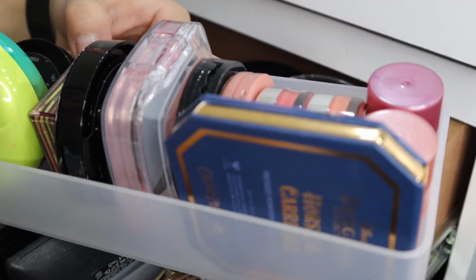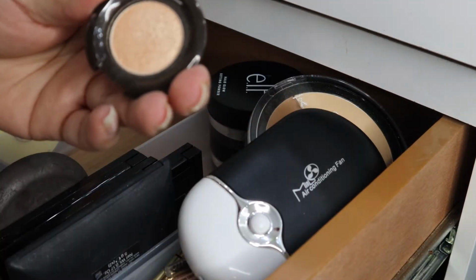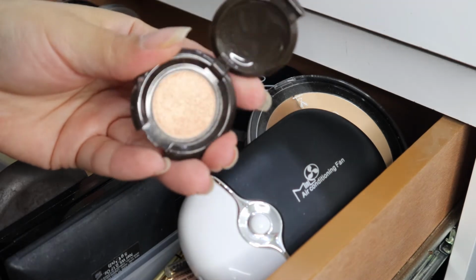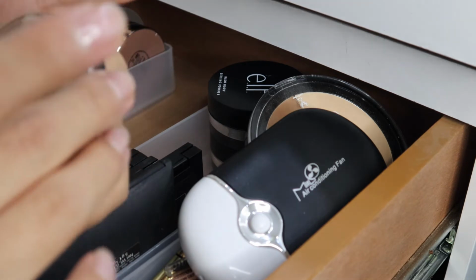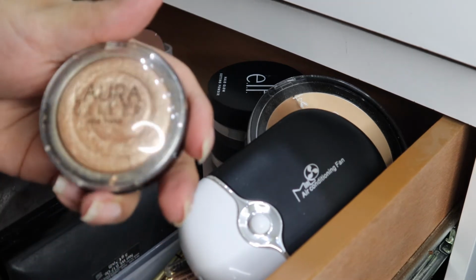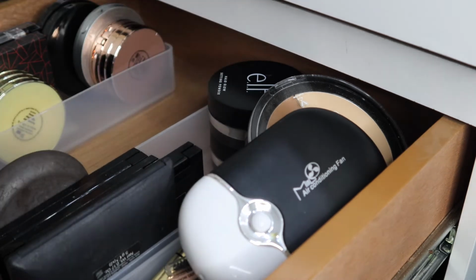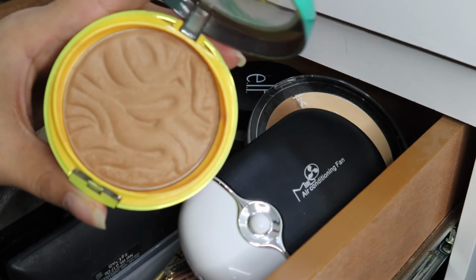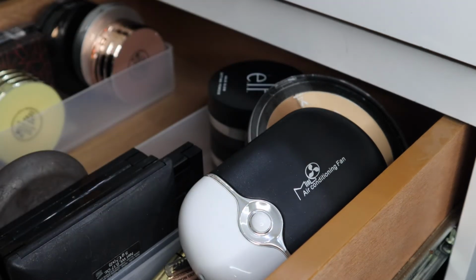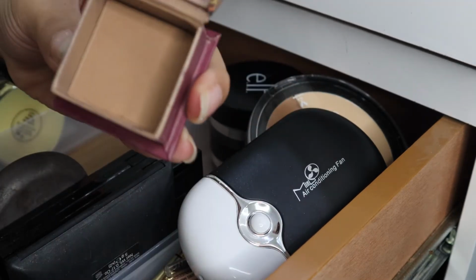Now, this one right here has some blushes, mainly blushes. So I do have a highlighter here. It's a mini size from Becca. This is in Champagne Pop. This is just a mini. I have the Laura Geller Gilded Honey, and it broke. I don't know if you guys can see that, but it did break on me, but I still love this one. My Butter Bronzer from Physicians Formula is in Deep Bronze. Love this shade. The Hoola Benefit Bronzer, of course.